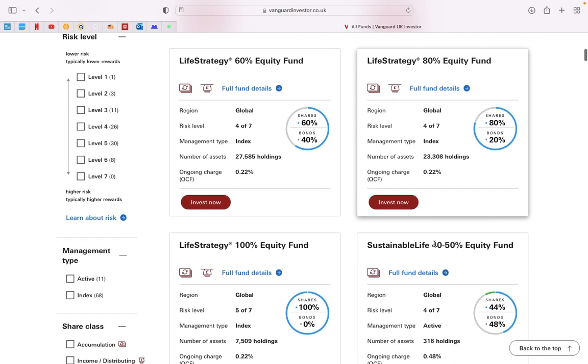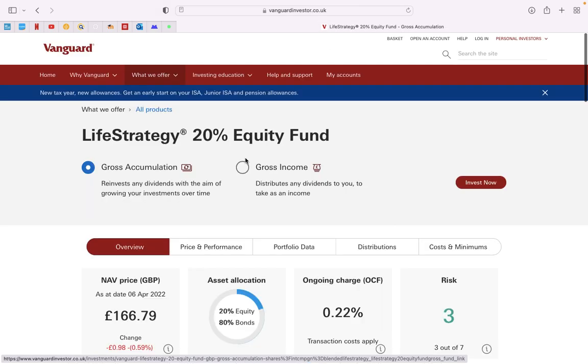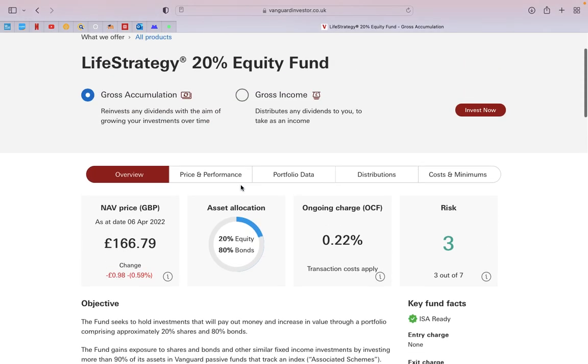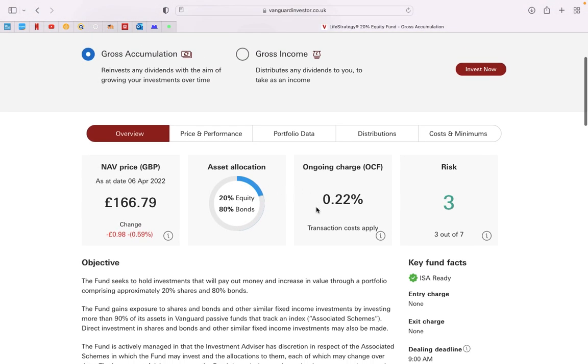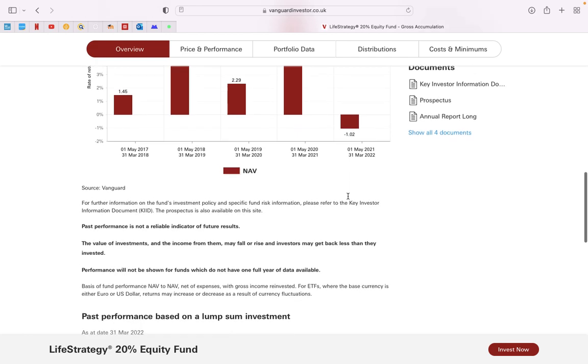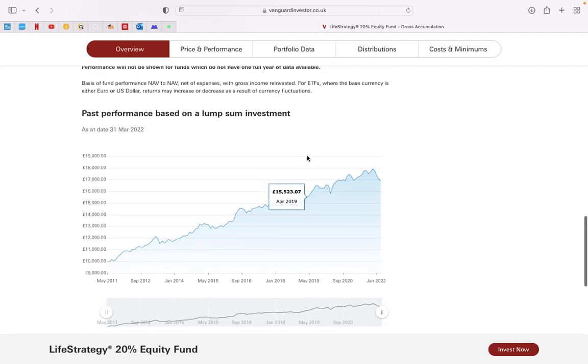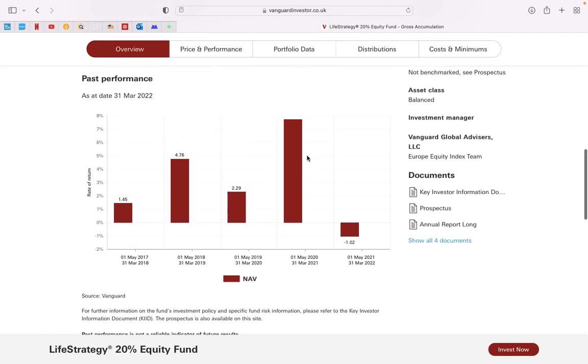You can actually check out the full fund details, which will show you how well it's been doing. You can see that there's an ongoing charge of 0.22%, which is a bit high, I think. But you see that if you had invested £10,000 in 2011, by 2022, which is about 10 years afterwards, you would have gained about £6,000 more, which is not so bad, but it's still not great compared to other funds.